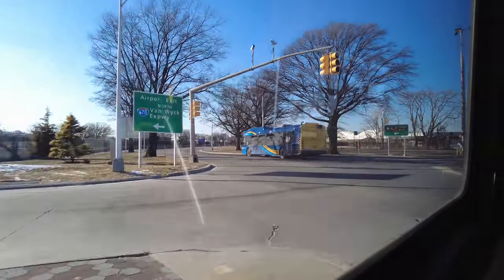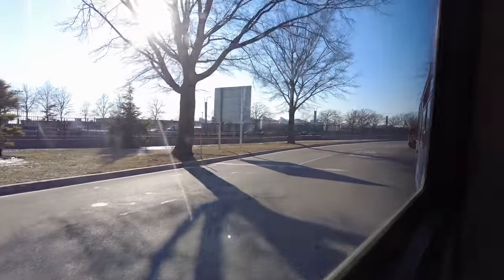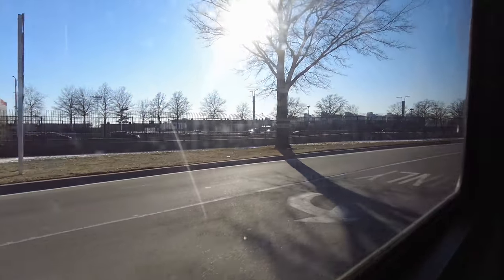One thing to note is that these public buses do not have luggage racks. So you kind of have to hold your luggage in the aisles if you bring luggage on. Well, there's the AirTrain to Lefferts Boulevard.